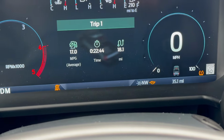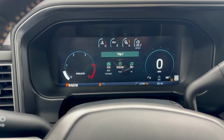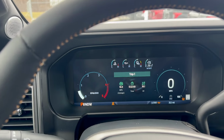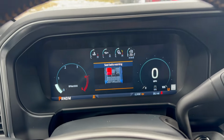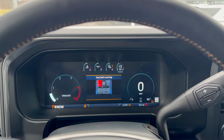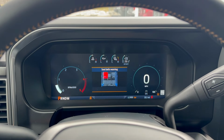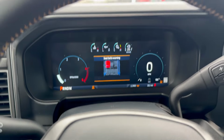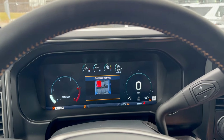See that 35.1 miles? From what I've seen, when these new Super Duties have less than 100 miles on them, there's a break-in sequence going on. And I've seen anywhere between a 5 to 7 mile per gallon improvement once they're past 100 miles. So if we got 17, I could easily see that number being 20 to 25 miles per gallon for this loop.